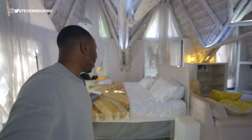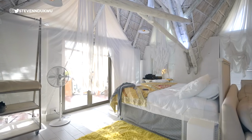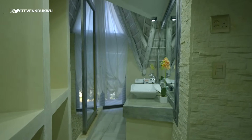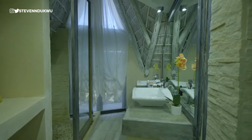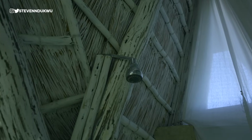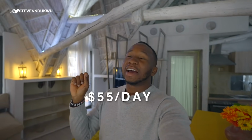On this other end, I have a very big bed. It's bigger than a queen size bed. One of the most unique bathrooms I've actually had to shower in. There are mirrors everywhere. There are mirrors here, mirrors there. This is what the standing shower looks like. Price point for this is $55 a day.